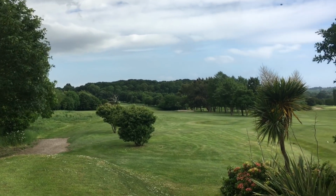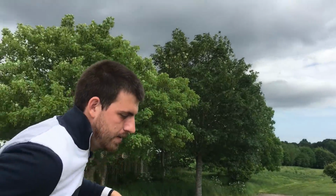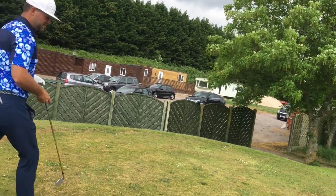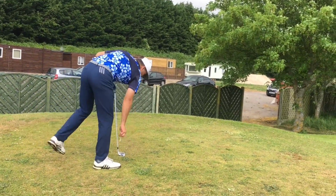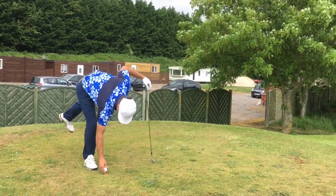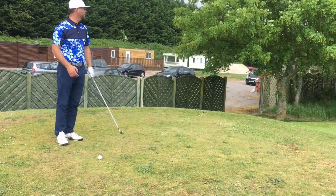So I'm going to go for a 2-iron and we can see which ones, I don't know. Let's see which ones are. I think 2-iron's a safer shot for me. Yeah, I think that's probably the percentage play. Yeah. First hole of the day, just get in the fairway. Give yourself a chance to birdie.